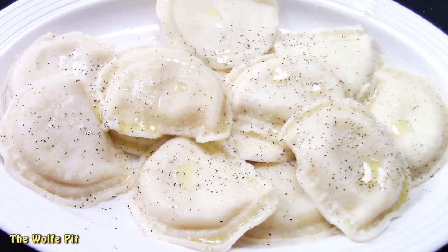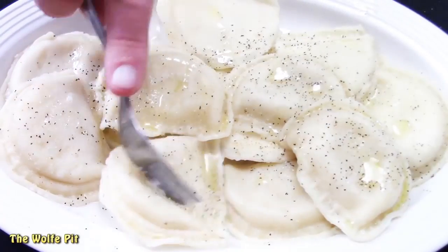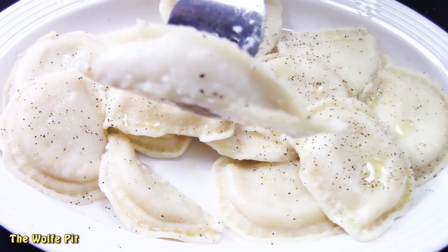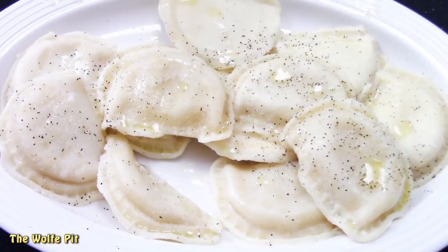Poppy's Polish-style potato and cheddar pierogi were another nice surprise. I kept them really simple and just boiled them, and then I drizzled them with a little bit of olive oil and salt and pepper, and they were delicious. Had I pan-fried them in butter, they would have been amazing. They had a good amount of tasty filling, and I'd definitely get them again.